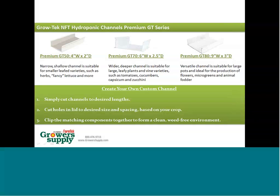Last but not least, the premium GT80 channels, which are 9 inches wide by 3 inches deep, are a very versatile channel. They're more suitable for large pots, flower production, microgreens, and also animal fodder. If indeed you want to create your own custom channels, you can do that as well. You just simply cut the channels to whatever length you need, take a hole saw and cut the holes in the lid to the desired size and space, depending upon what you're growing, and put the pieces together and you'll be ready to go.